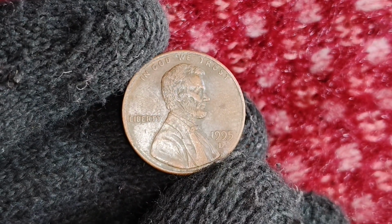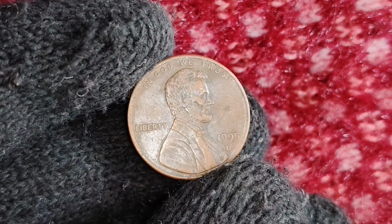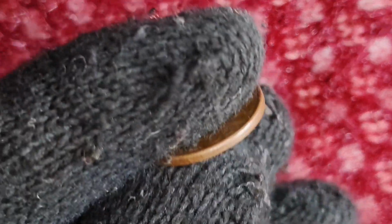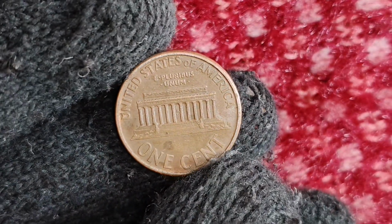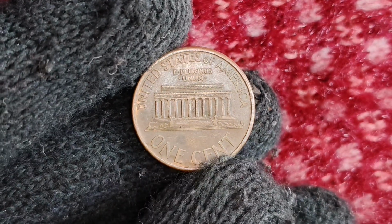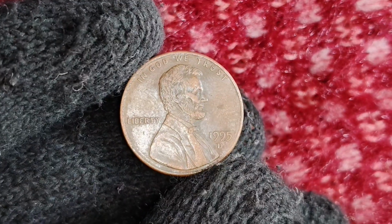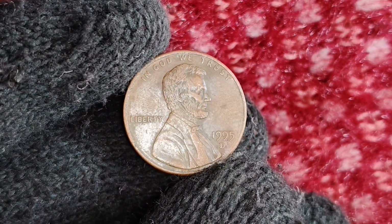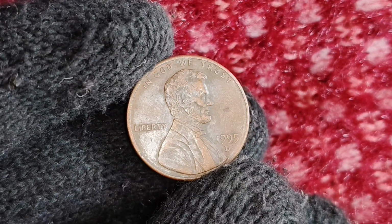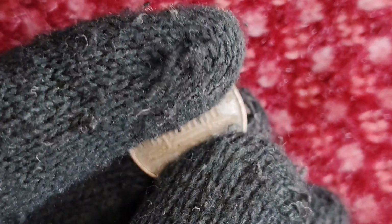Now, let's get to the exciting part. How much is the 1995 D penny actually worth? The value of this coin can vary widely depending on its condition and whether or not it has the double die obverse error. In general, a regular 1995 D Lincoln penny without the error is worth just 1 cent. However, if you're lucky enough to have the error version, your coin could be worth thousands of dollars. In mint state condition, the 1995 D double die Lincoln penny can fetch anywhere from $500 to $1,500 or more. But for those of you with an exceptionally well-preserved coin, some examples have been sold at auction for as much as $20,000 or even higher.